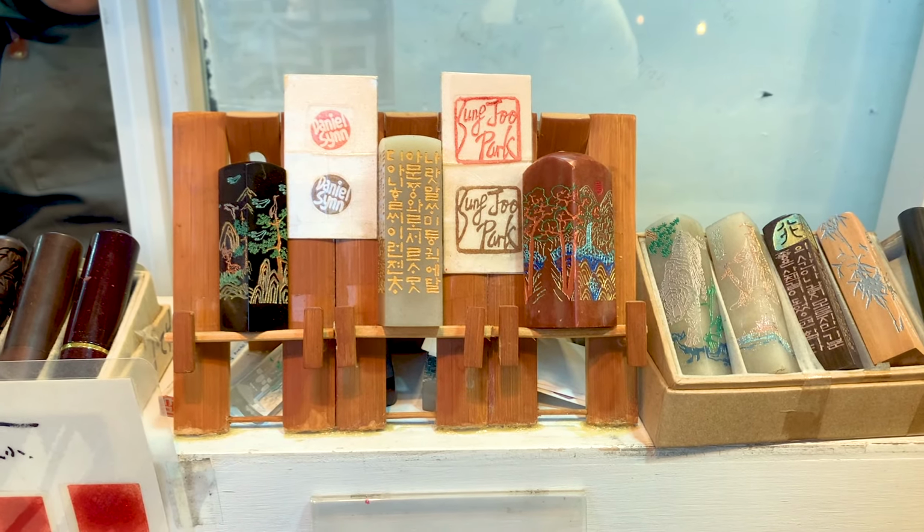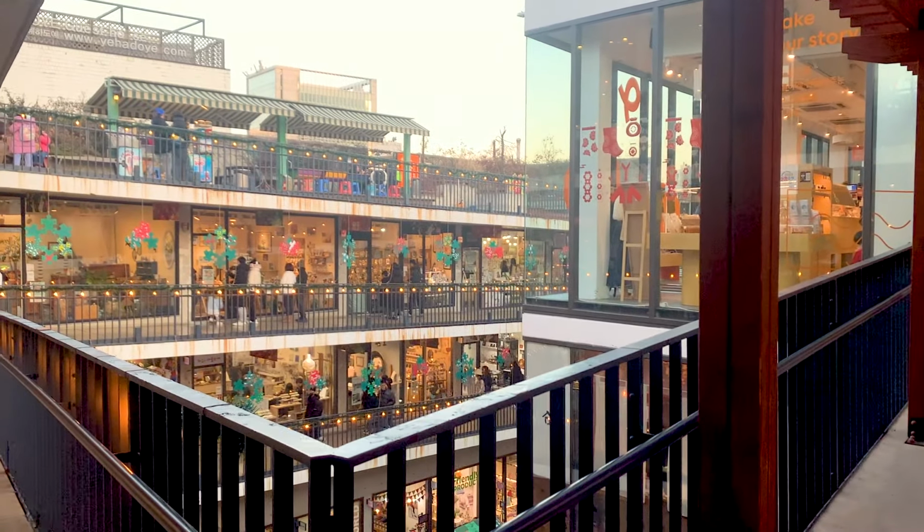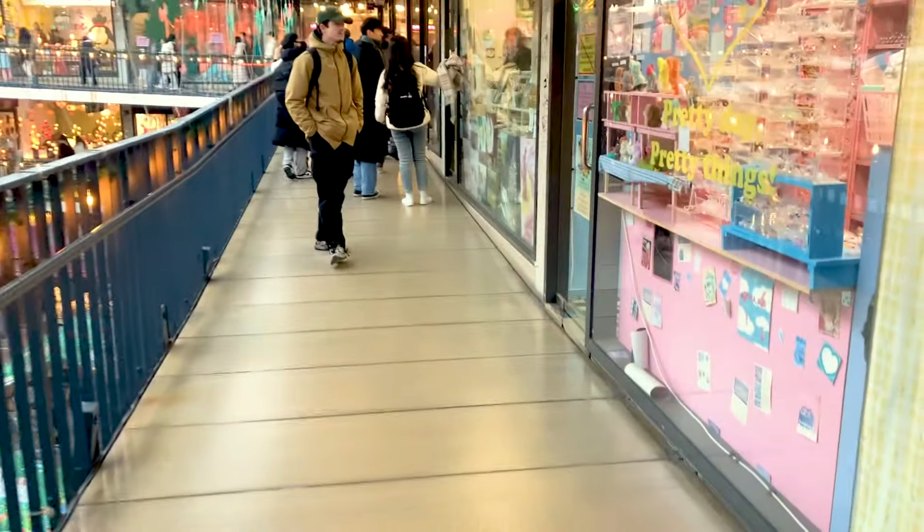This complex is really huge. Not only the four floors, but you also should not skip the basement. It took me more than 3 hours to explore the whole place.